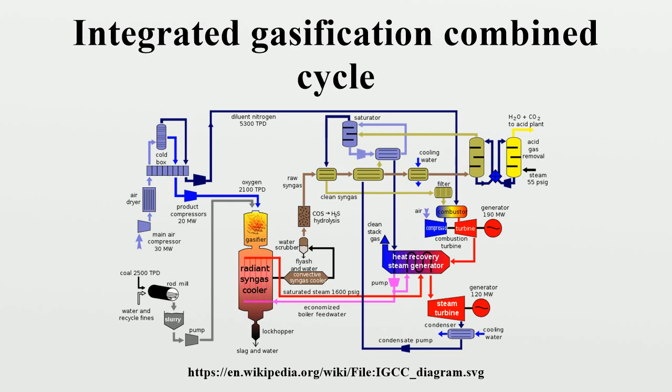In this example, the syngas produced is used as fuel in a gas turbine which produces electrical power. In a normal combined cycle, so-called waste heat from the gas turbine exhaust is used in a heat recovery steam generator to make steam for the steam turbine cycle. An IGCC plant improves the overall process efficiency by adding the higher temperature steam produced by the gasification process to the steam turbine cycle. This steam is then used in steam turbines to produce additional electrical power.